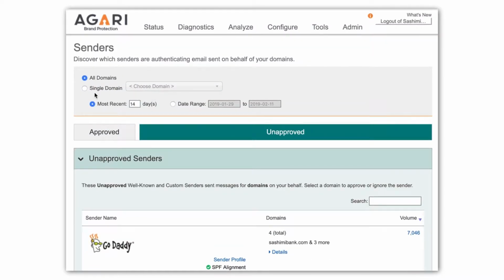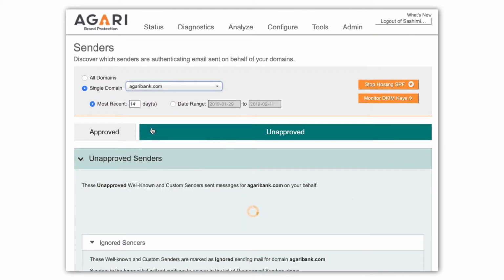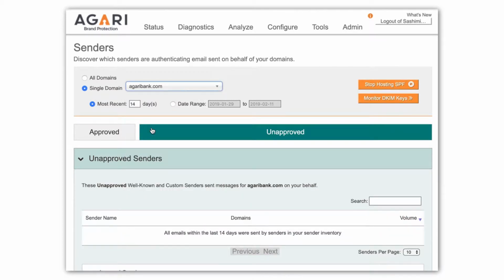Now I'm going to come in and work on just a single domain. And in this case, I'm going to use agaribank.com. Now agaribank.com is interesting because it's being hosted at Agari. And what that means is that the DNS records related to email authentication are all stored in Agari. And so you don't have to file a change management request just to make a small DNS change.